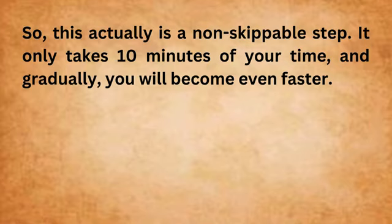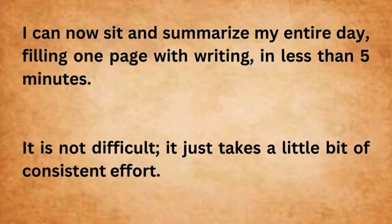So, this actually is a non-skippable step. It only takes 10 minutes of your time, and gradually, you will become even faster. I can now sit and summarize my entire day, filling one page with writing in less than 5 minutes. It is not difficult. It just takes a little bit of consistent effort.